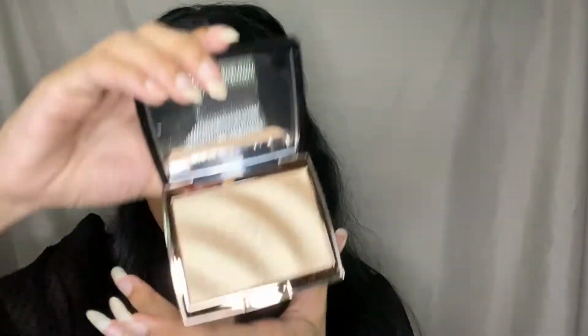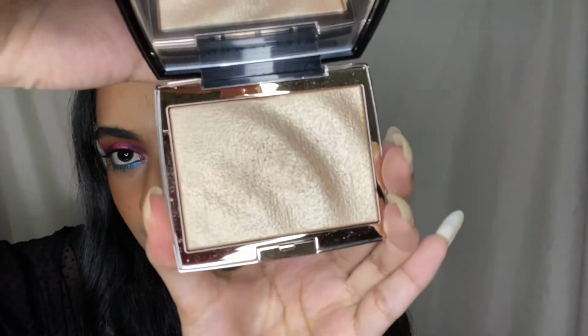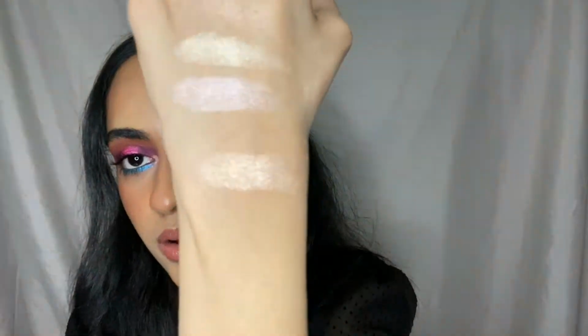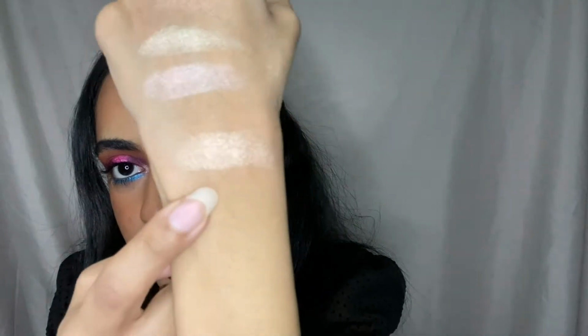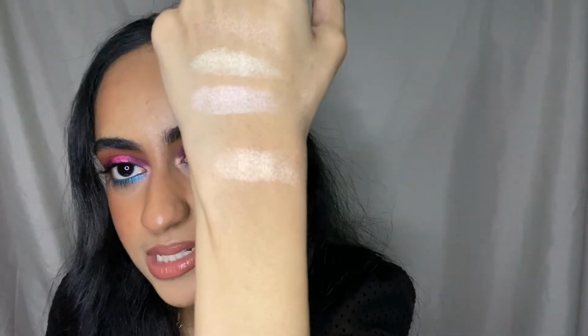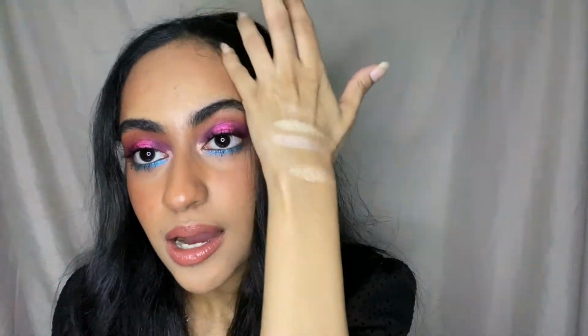So this highlighter is more gold. I love gold highlighter because it's the highlighter that looks the best on my skin tone, of course. Why do I swatch things in the most difficult place ever? So this is the highlighter. It's actually more champagne when you look at it instead of a gold.